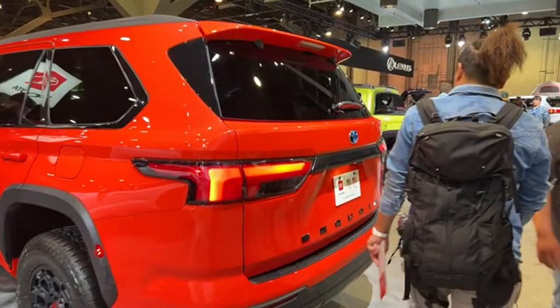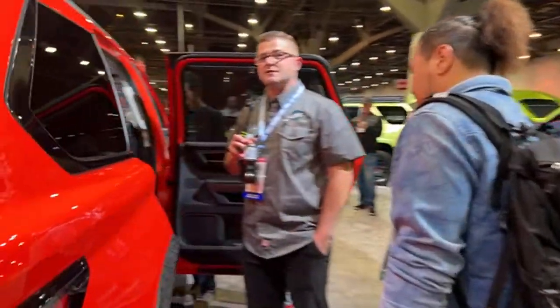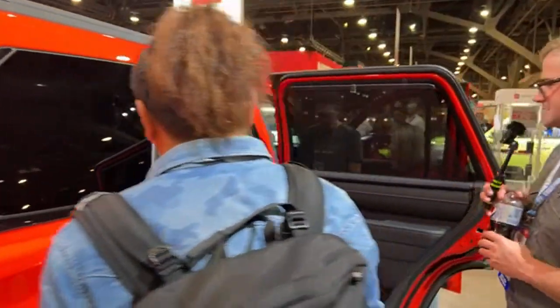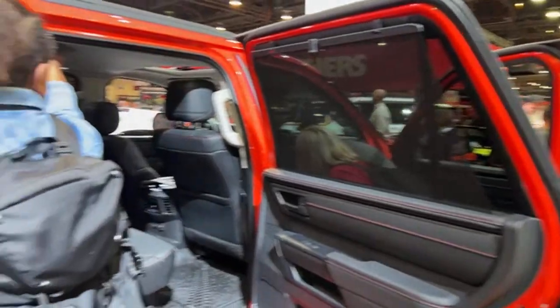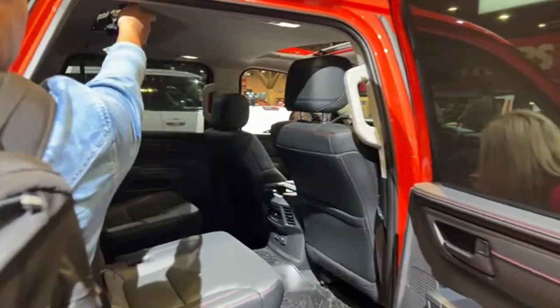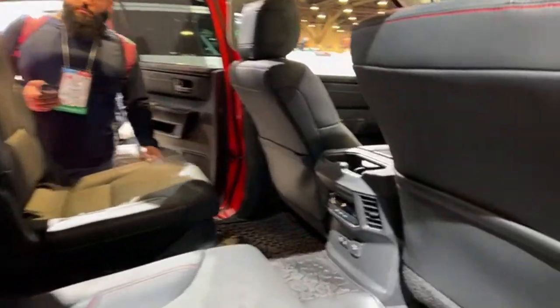All right. So this one has seats. Okay. This must have been what he was talking about. That's pretty sweet. Here we go. Yeah, there you go. That's a ridiculous amount of space in the middle there. I mean, it is a Sequoia, so you expect it to be pretty big inside. It's pretty good. But no, that is roomy.